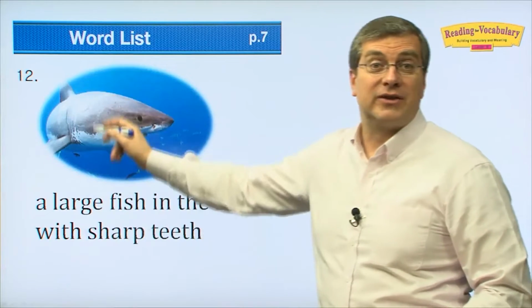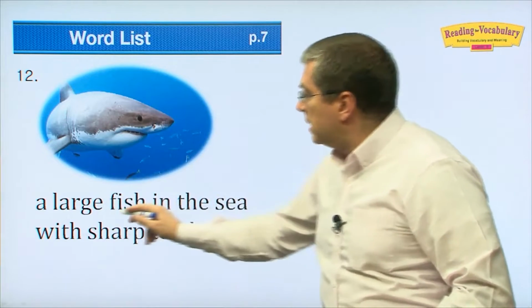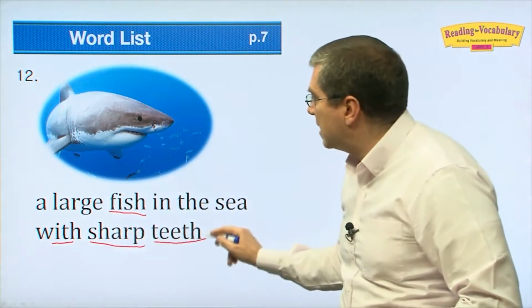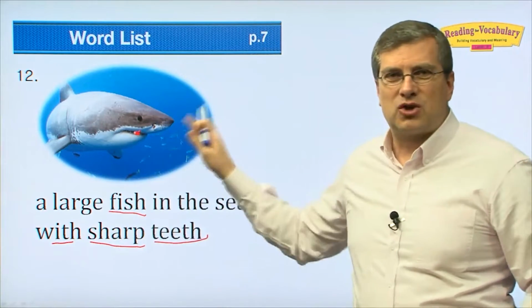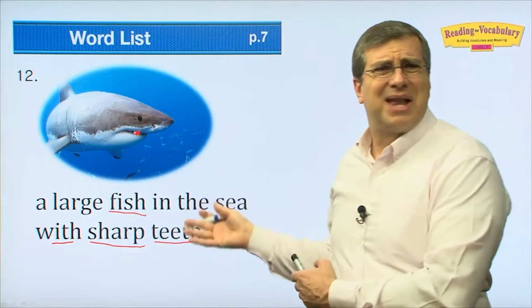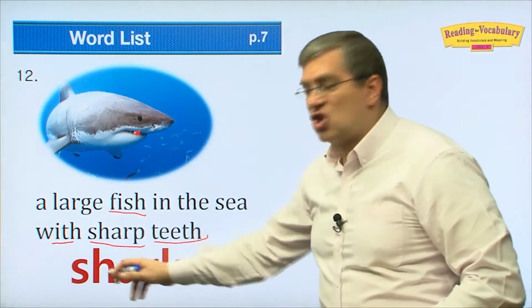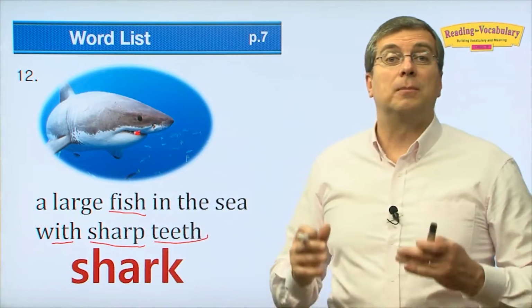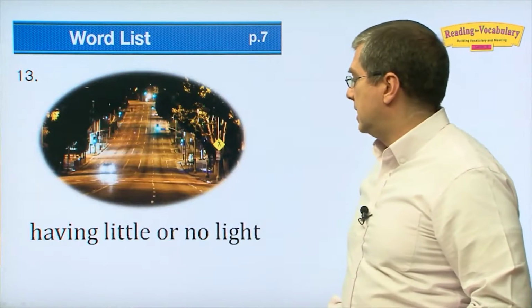Oh, here we have the subject of our lesson. A large fish in the sea. So a large fish in the sea with sharp teeth. And you can see those teeth. Whoa, they're right there and right there, right? We saw a picture of this guy before. He was on land for some reason. He had a lot of teeth, right? What is it? It's a shark. A shark. A large fish in the sea with sharp teeth. That's a shark. Next one, 13.